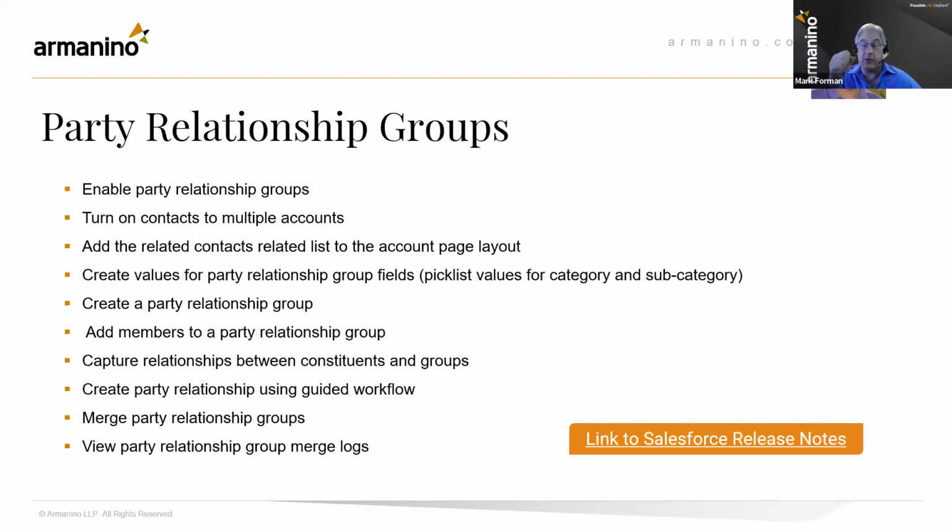Previously, if you were a case manager, you needed to create a party relationship group, which you can see all the steps that are involved right there. There's a lot of them, right? Then you needed to create a record for each member. And then you needed to relate that to a contact group or business account that had to be added to the relationship group. Lots of different things you had to do in order to create party relationship groups. But now there is a flow that does all this. It creates all these various records and links them all together. So it simplifies everything as far as grouping of these participants.